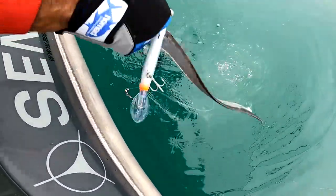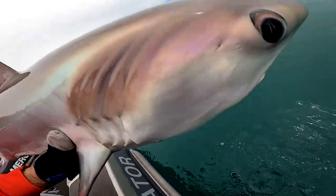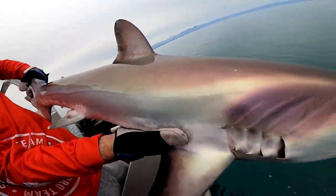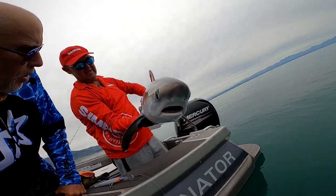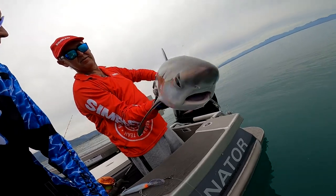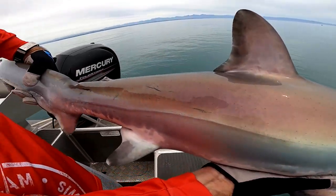Thrasher shark. Beautiful colours on there. Yeah, nice looking shark, just a wee one. They get a lot bigger than this. Well, that wasn't a kingy, Captain. No, it wasn't a kingy. But it's beautiful colours. Absolutely.